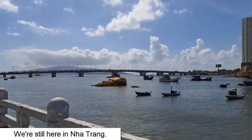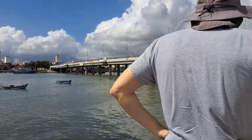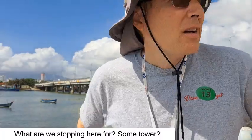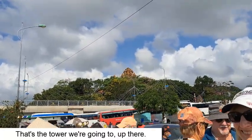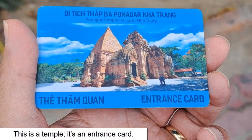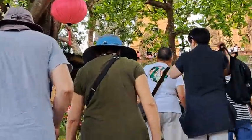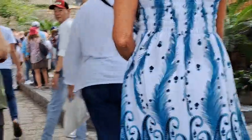We're still here in Nha Trang. This is our second stop. What are we stopping here for? Some tower? Maybe that's it. I guess it's a temple. It's an entrance hall. We're now inside, taking more steps. These are our temple ruins right here.